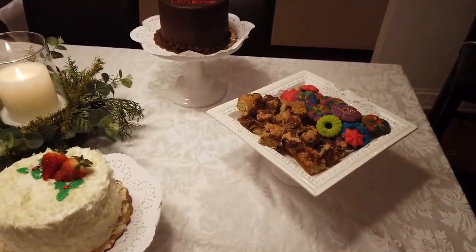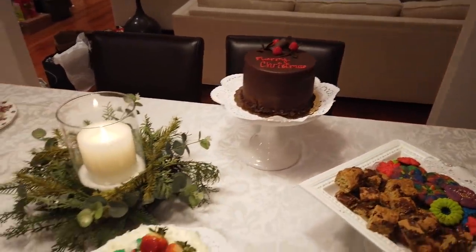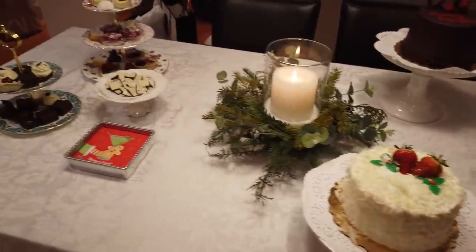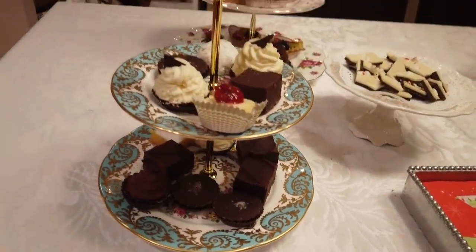Okay, so this is what's for dessert. Ito yung marble squares and the spritz cookies that they made. And then we got cake from a store. What's the store called? Gino's. Is it Tony's? Gino's? And then, yeah, these are from Tony's as well.